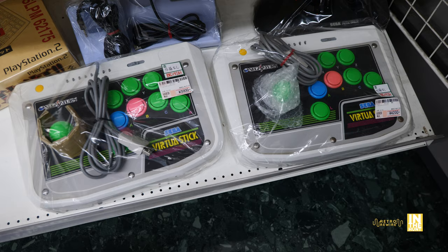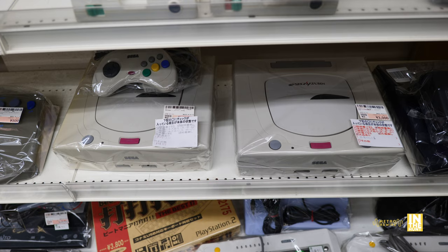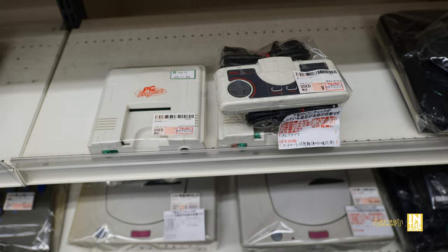We have the twin Virtua Sticks. Look at that. That's a great controller, by the way. And then we have some Saturns. That's a really pretty looking Sega Saturn. And then we have the transparent N64 for 7,800 yen and a PC Engine. Actually, two of them. And that wasn't too bad of a price.